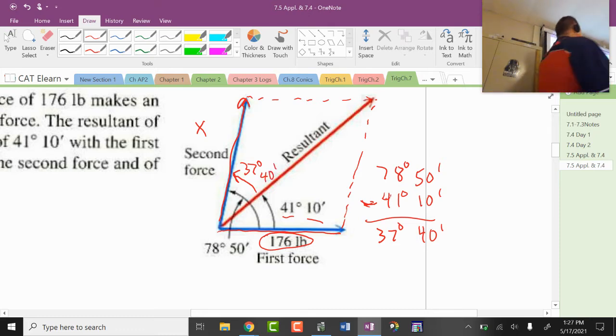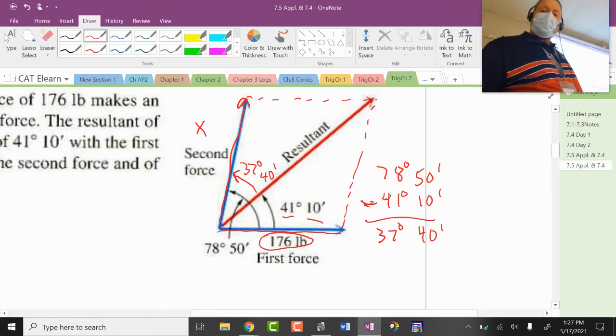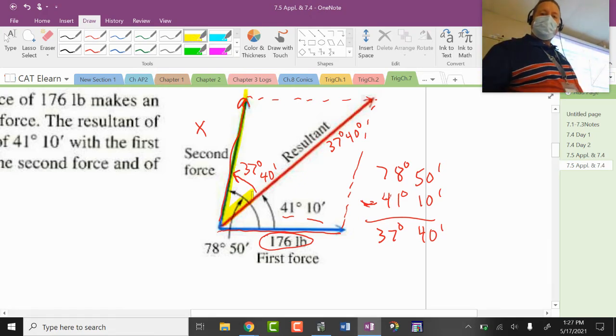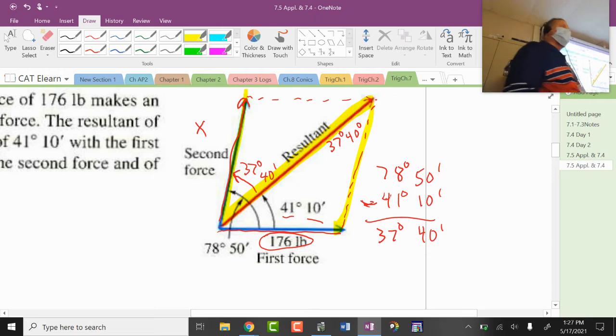Now, the reason I would do that is I did something a little bit longer in fifth hour, and it took too long, but it still was correct. But why do I know this is 37°40'? What kind of angles are these with parallel lines going on there? The answer is they are alternate interior angles. So that's why I flashed that to the other side, and I know that angle must be 37°40'.